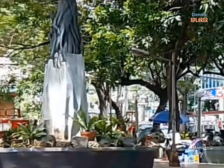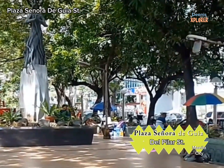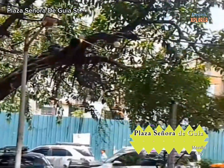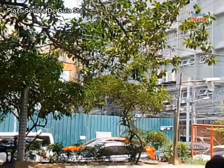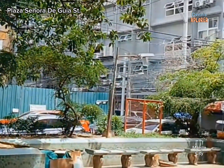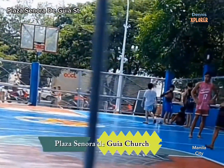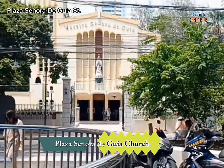Barangay 667 also has a park, the Plaza Señor de Guia, that's full of trees, with a basketball court for the boys. It's in front of Ermita Church along Del Pilar Street. The Plaza Señor de Guia Church, or Ermita Church.